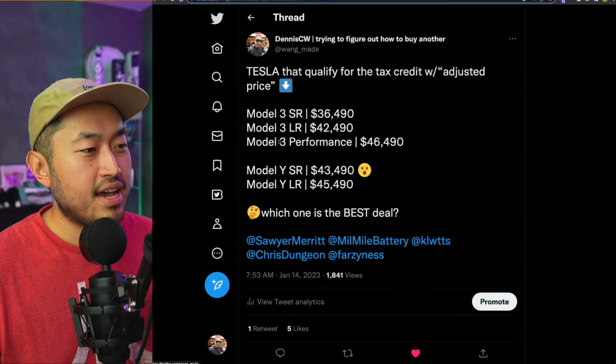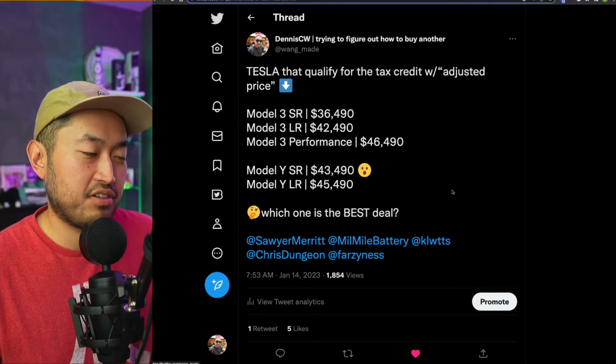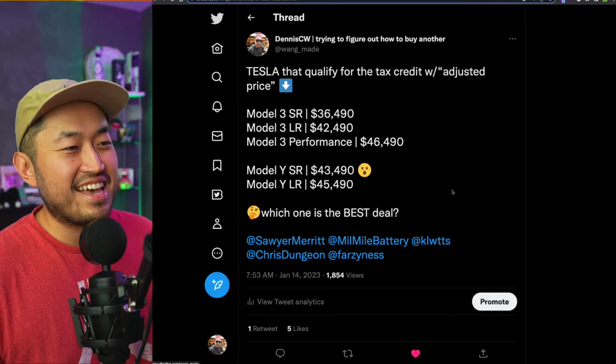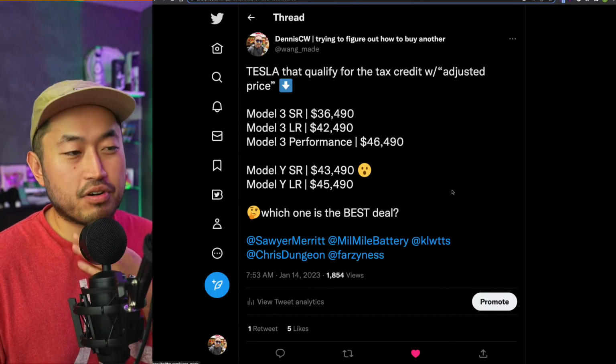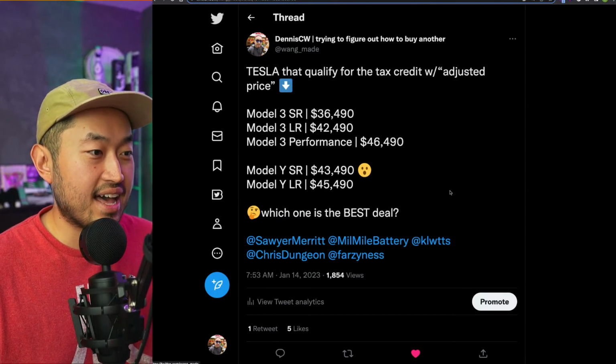So here's the question: which vehicle do you think is the best deal here? I mean, take a look at it. If you're looking to get the cheapest, most inexpensive Tesla, of course the Model 3 Standard Range at basically $36,000 before taxes, fees, and all that stuff. That's a slamming deal at that point.